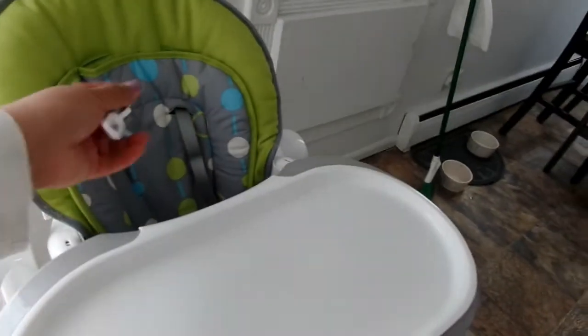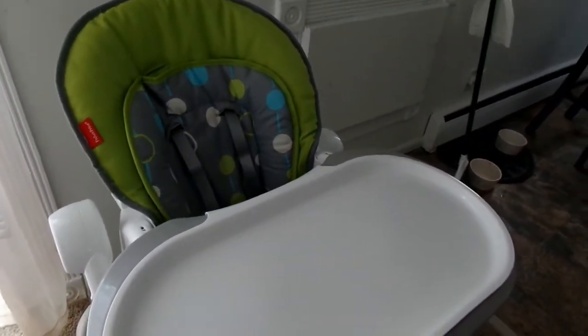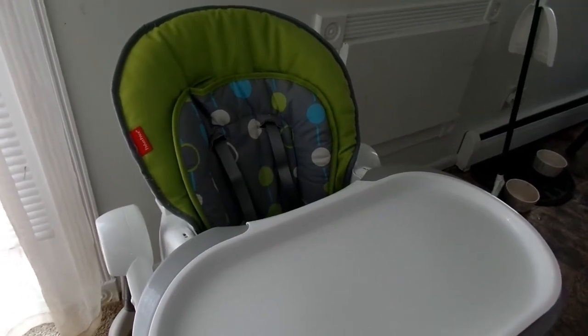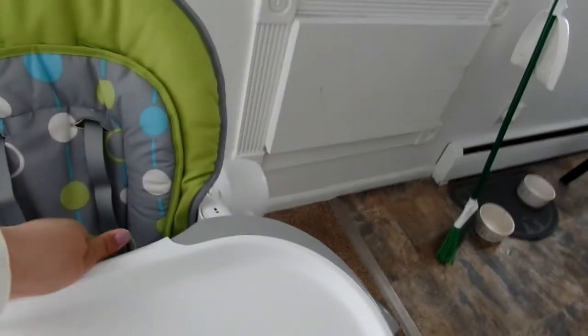Okay guys, so this is another one of Esmeralda's things. She actually started eating on her high chair at 4 months. She started solids at 4 months. So she does use this high chair. Almost everything on here has been dishwasher safe. This piece comes off to use in the dishwasher. And she can also use this piece.